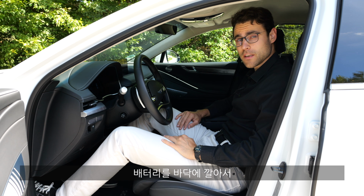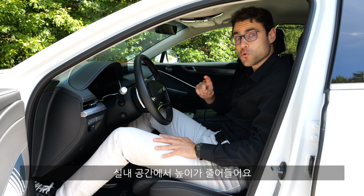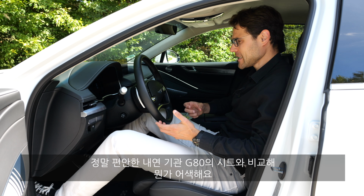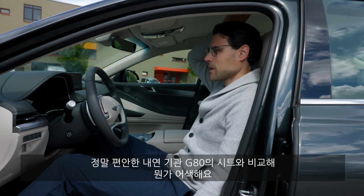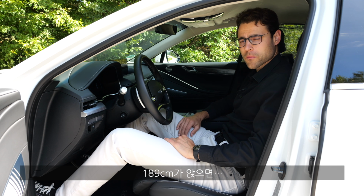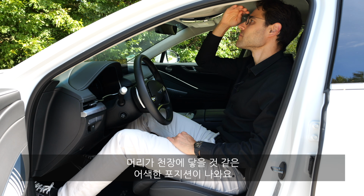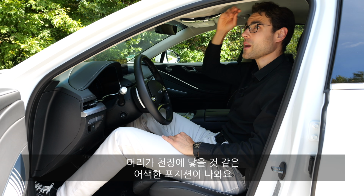Seating position: basically the seat is comfortable, but there's a big catch to that. Because of this EV version, they put the batteries in the floor and then you do lose height in the whole interior. So the seating is a little bit off if you compare it to the G80 combustion engine, where it was super comfortable. I feel that I'm somehow sitting higher, and with 1.89 meters or 6'2", I'm almost having my head in the ceiling here. That's really weird.